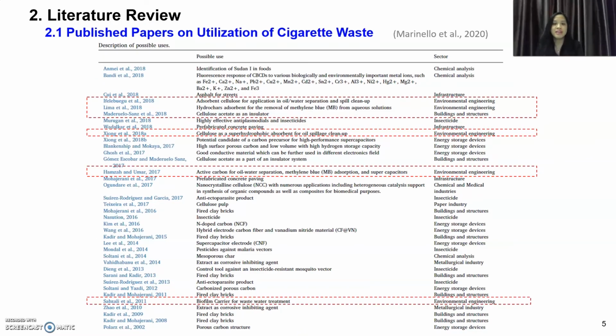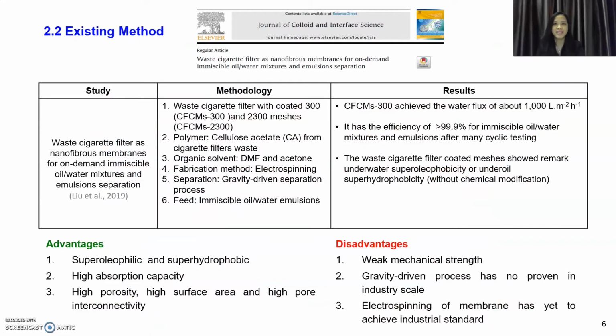Literature review. These are some of the published papers on utilization of cigarette waste. This paper uses waste cigarette filter to develop nanofiber membrane. This paper, which was published in 2019 last year, is very similar to my project.